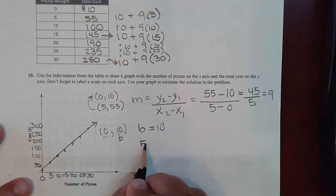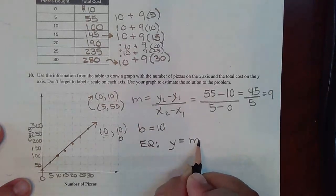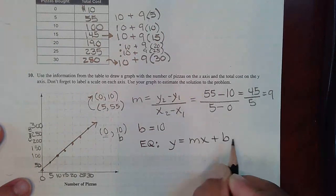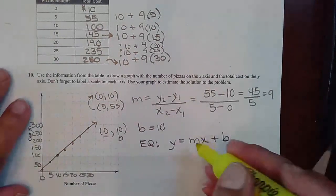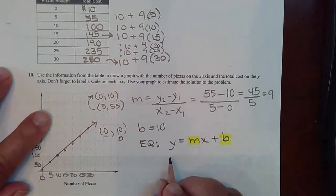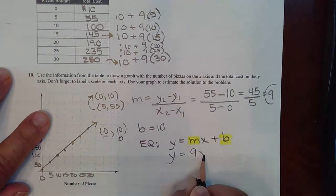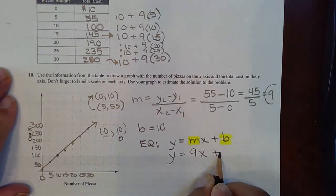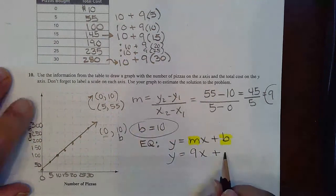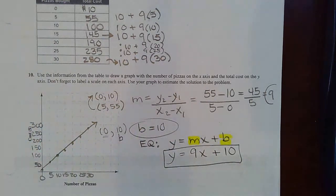So if you are finally asked to write the equation of a line, this is the slope-intercept formula, like I did for the last problem. You need the slope, you need the Y-intercept. So here it is 9 for my slope, I just got from the slope formula. And my Y-intercept is 10. Okay, and that completes section 3.7 as well. So that is the whole chapter.